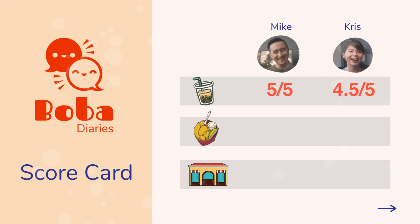Would you agree? Yeah, this is really good. This is a 5 out of 5 for the plainer boba milk teas, milk foam. This is a solid drink.